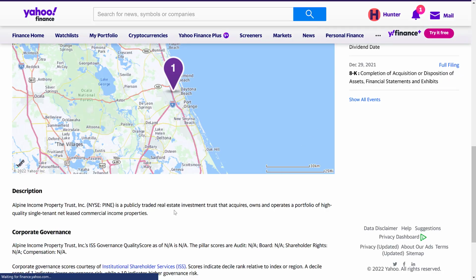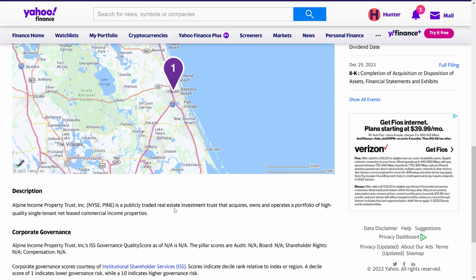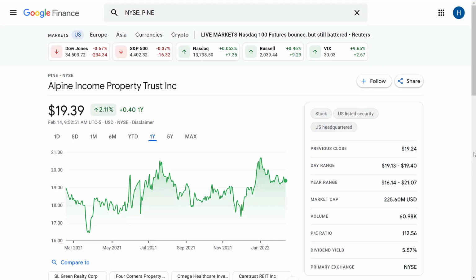If we go ahead and talk about who this company is, they're a publicly traded REIT that acquires, owns, and operates a portfolio of high-quality, single-tenant, net leased commercial income properties. Now, let me go back and mention, this is not a massive company. They're only worth $225.6 million US dollars. Now, I say only, but compared to a lot of REITs, this is a smaller number.